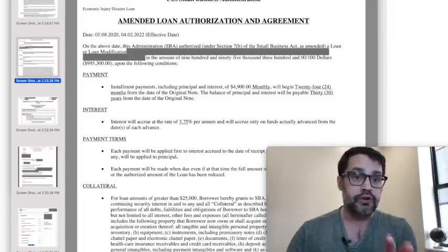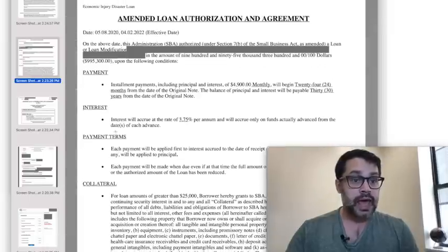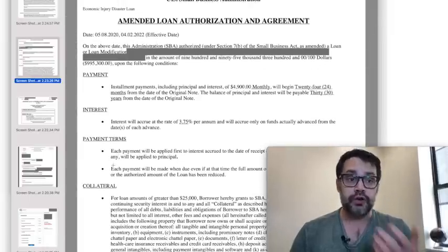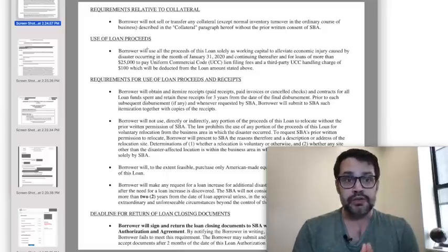Original loan date would be the first number at the top here. It'll also show interest rate, payment terms, and some collateral information. If you're curious about how the collateral is working, read that again and read requirements relative to collateral. The use of loan proceeds, this is important.